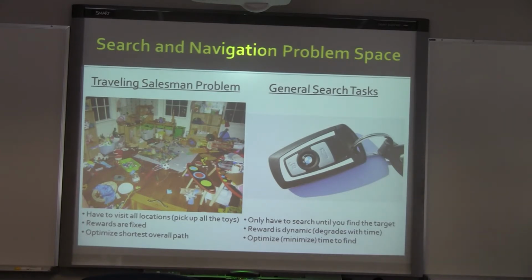Second of all, another characteristic of that problem is that you have to visit every location. You have to put everything away. So the optimal strategy for solving that kind of problem, either picking up the toys or putting away the stuff on the counters, is to find the overall shortest path length that lets you do that, assuming you have enough space in your arms to carry it all at once.